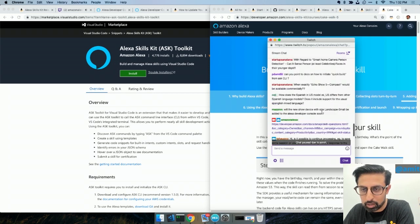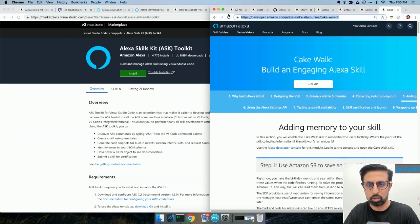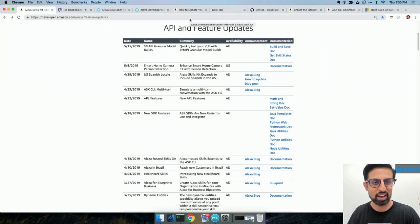I'm going to scroll up. I think I missed a few questions over here. Will the new show device with size landscape small be added to the developer console soon? Yes, it will be added, if it hasn't already been. I'm not sure. Sorry, this was just announced yesterday, so I have not had a chance to look much into it. But let's go and look at that.